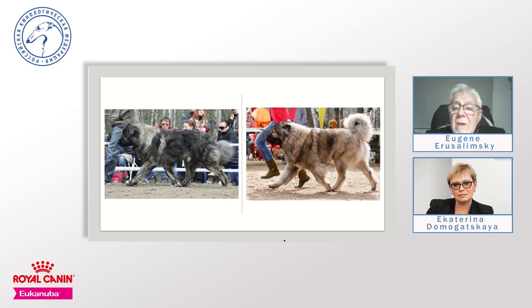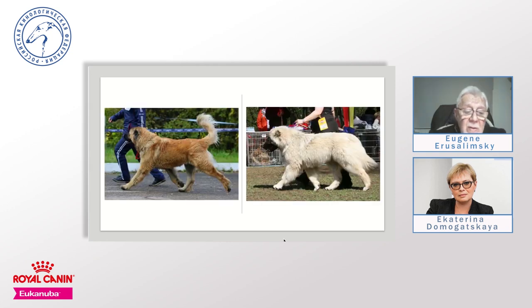And the hind angulation is only enough, because when the articulations of the hind legs are unbent, nevertheless, the rear stride is short in comparison to the front stride. So you can see how we use our tool.